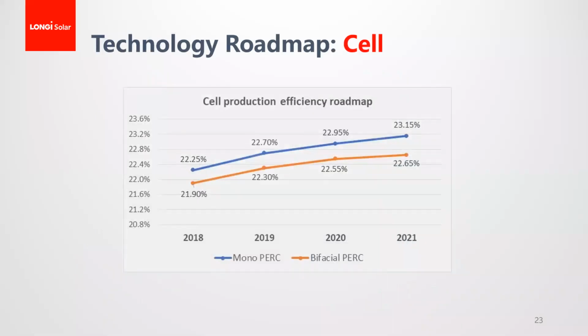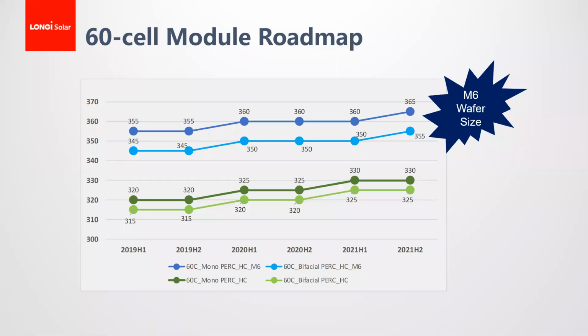In terms of cell efficiency, currently our cell efficiency for the Monoperk is about the 22.3, 22.5 range. By the end of the year, we are going to increase that to 22.7% and increase further to more than 23% by 2021. So you have a gradual improvement on the cell efficiency, which enables higher and higher power output from the module.